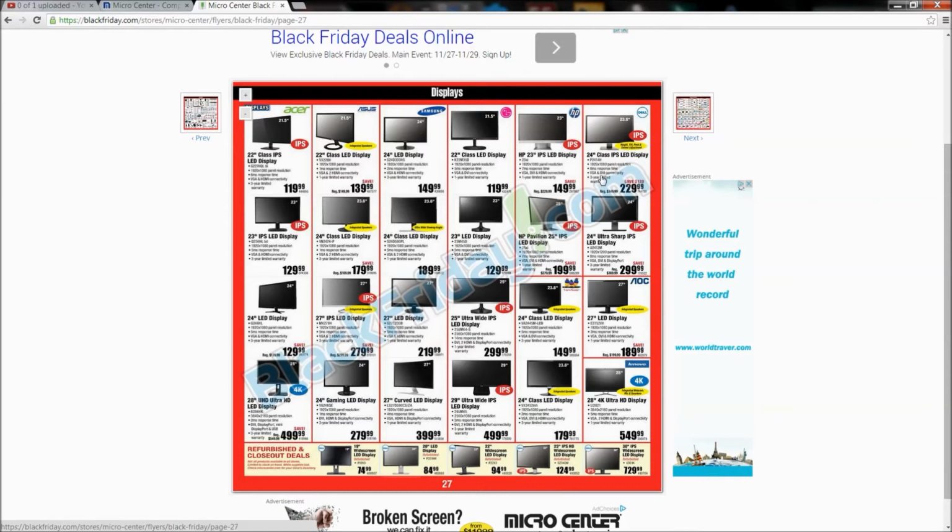Always try to get that DVI right now, because right now that's one of the better things to have. Don't worry too much about DisplayPort unless you're planning to go into higher resolution gaming, because you're just going to pay extra for it and not necessarily need it. We have the 23-inch. I mean, you guys see the prices here. These are really good prices on monitors. I paid $180 for mine.